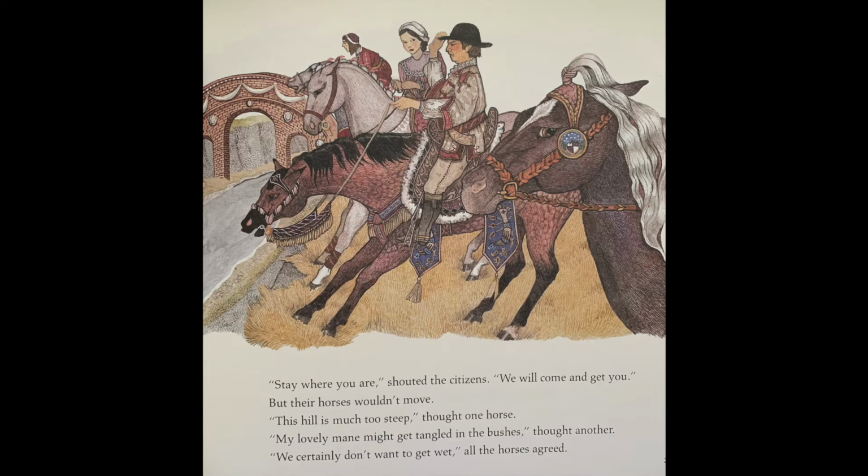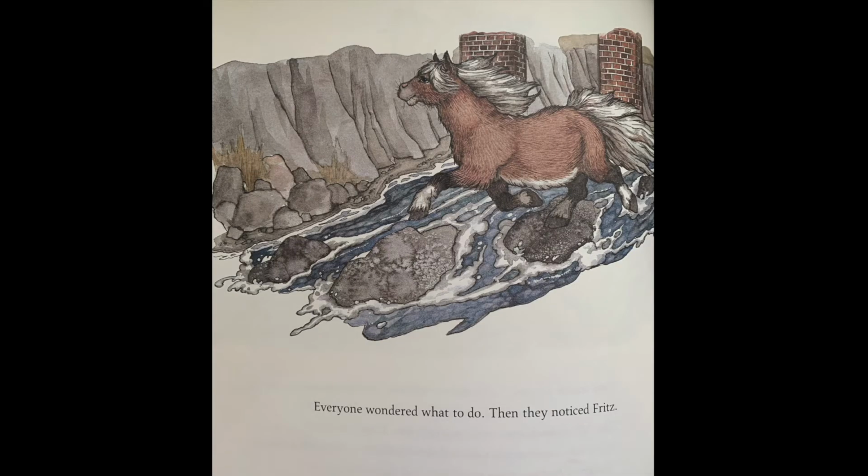"This hill is much too steep," thought one horse. "My lovely mane might get tangled in the bushes," thought another. "We certainly don't want to get wet," all the horses agreed. Everyone wondered what to do. Then they noticed Fritz.